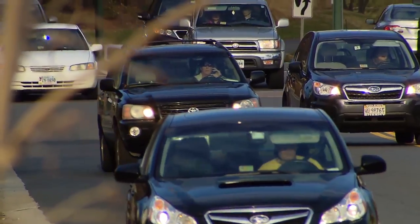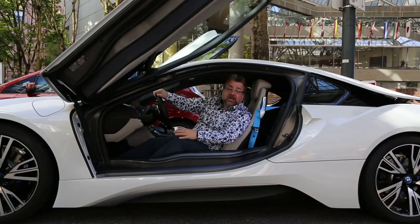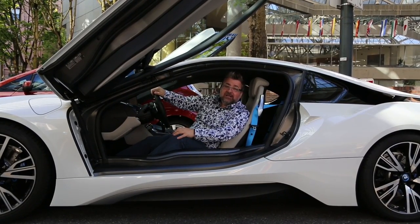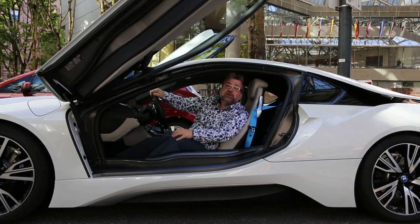But they assure us many more cities in America, Canada, Mexico, and even Europe are coming on board. The starting price of the new BMW i8, $138,000. But throw in that Enlighten traffic light system, just makes another reason that I should own one.